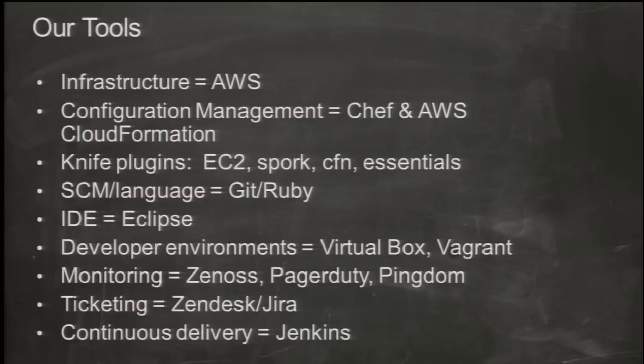In the developer environments, we use Vagrant, which I'll get into in a few minutes. And that's basically on the professional services side of things. On the managed services side, if we do provide those services to our customers, we utilize Xenos simply because they have an API call into Amazon, so as we add and remove servers, we can then have those automatically monitored within Xenos.